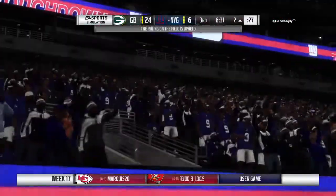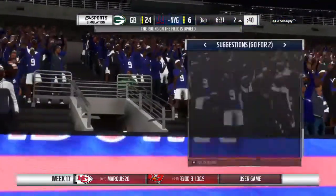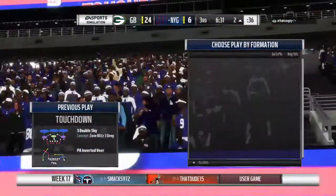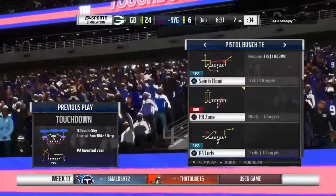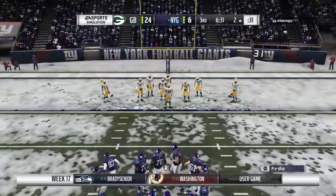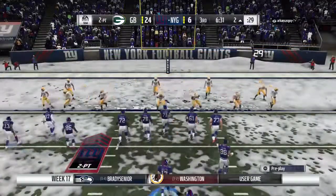And a pause in the action because the booth sees something that they want to take another peek at to find out if this was a touchdown or not. The Giant offense is going to stay on the field as they'll go for two.